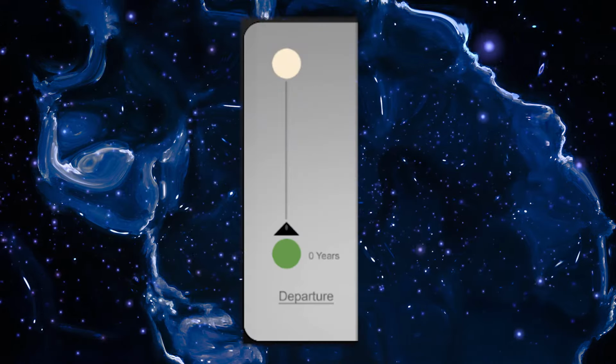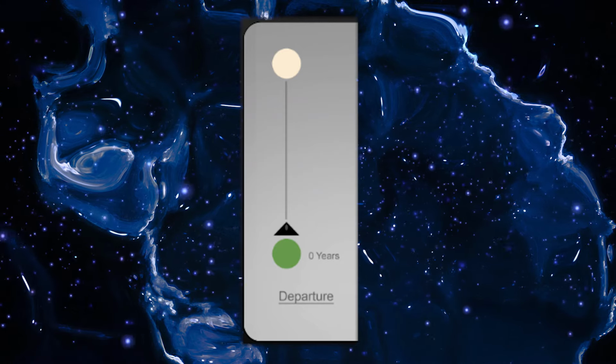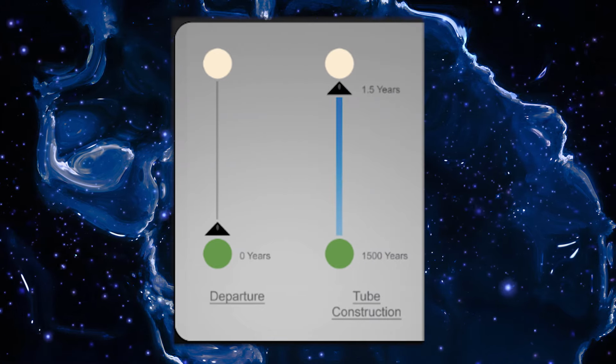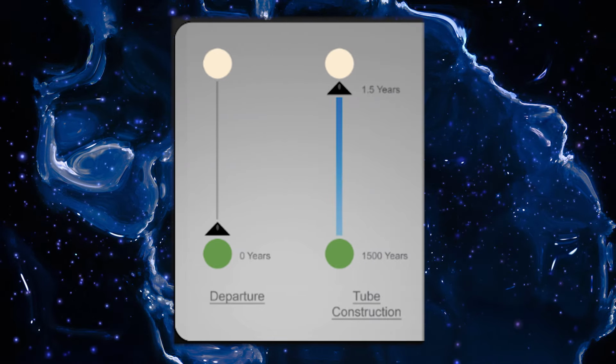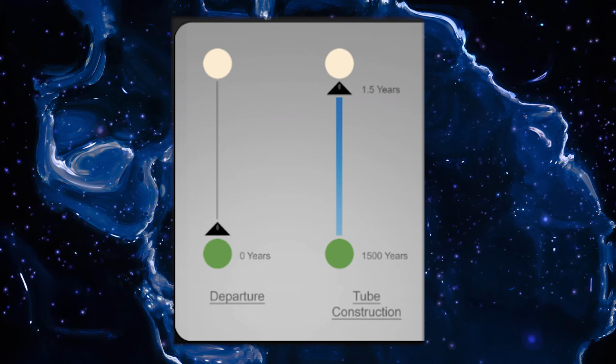As an example, let's think of a starship that travels at near light speed to a star 1,500 light years away. The starship would take only 1.5 years to reach the goal, but in the meantime 1,500 years would pass on Earth because of time dilation.